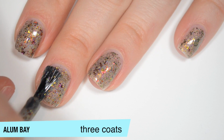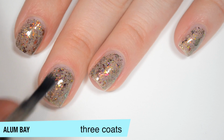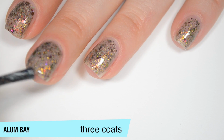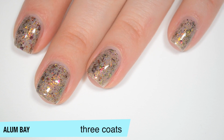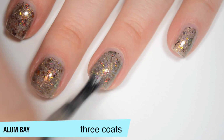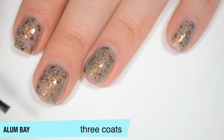Okay, let me rephrase that. There is still a little bit of nail line here with 3 coats, but there is so much going on with the shimmer and the flakies that I really have to stick it right in front of my face and look for that nail line. I'm also trying to really float the brush here because I just dragged some of the second coat off of the end of this nail.